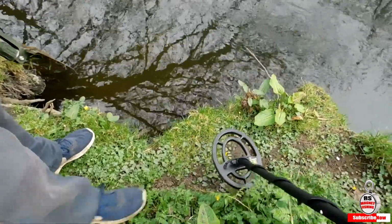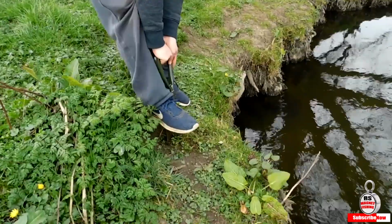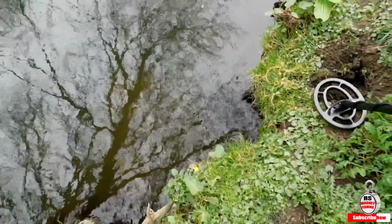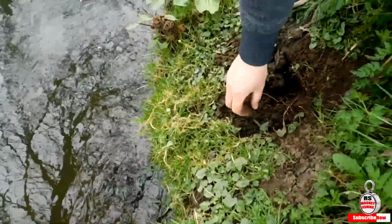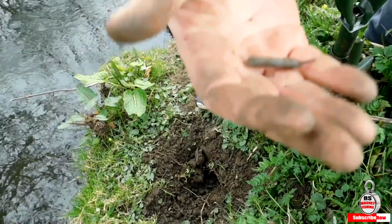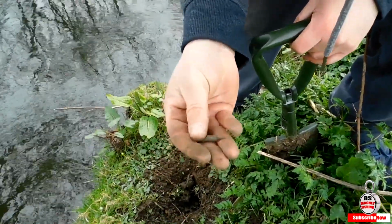Now it might be a bit hard to dig. No falling in! There, look at that. That's something I said about. See it in the middle. What there? Yeah. Part of fishing thing, isn't it? Yeah, it's quite heavy. Drop shot. Drop shot, lad.